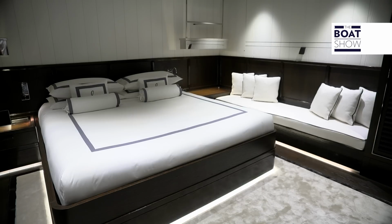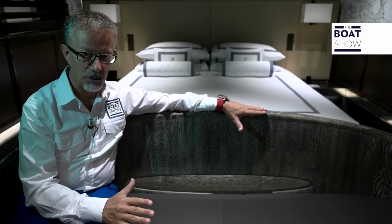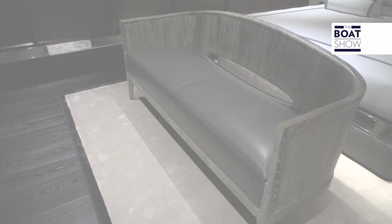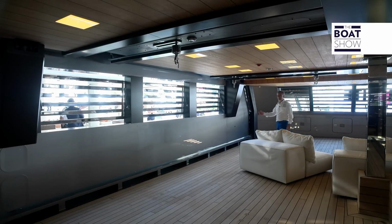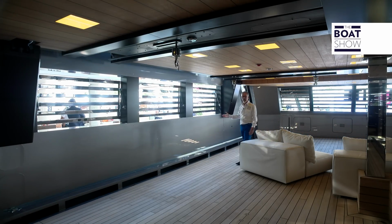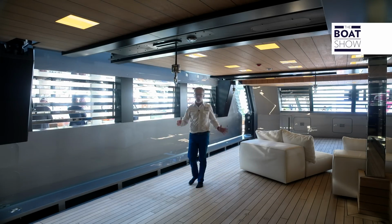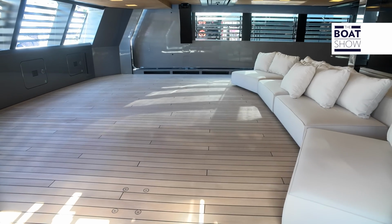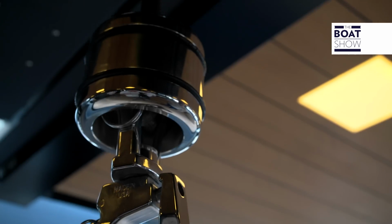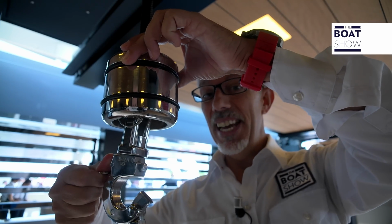Every piece of furniture has been designed and made just for this yacht, even this sofa. This living area faces onto the sea, opening up onto these 10-metre long terraces. Truly gorgeous. There's space for 2 9-metre tenders here that are moved by this crane. This hook alone costs €1,000.